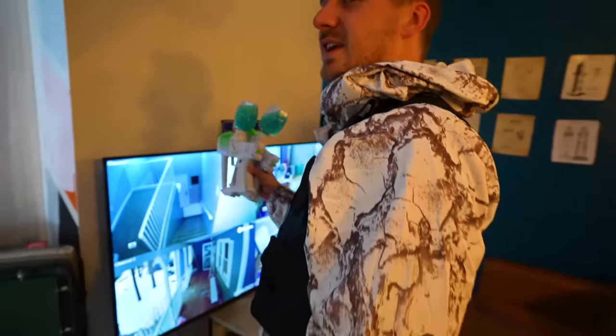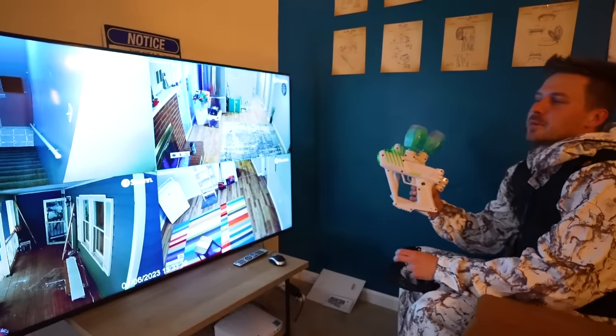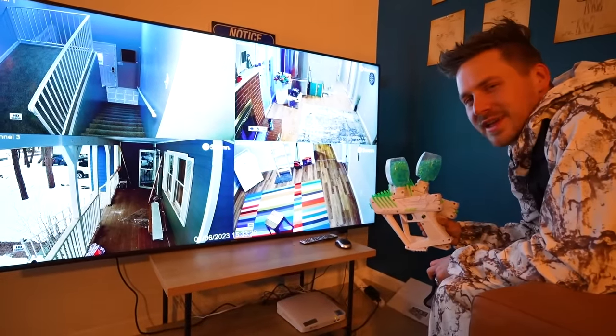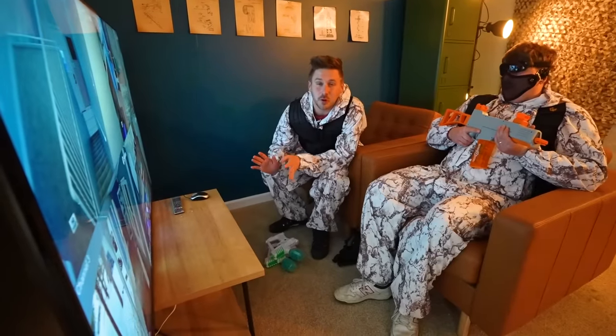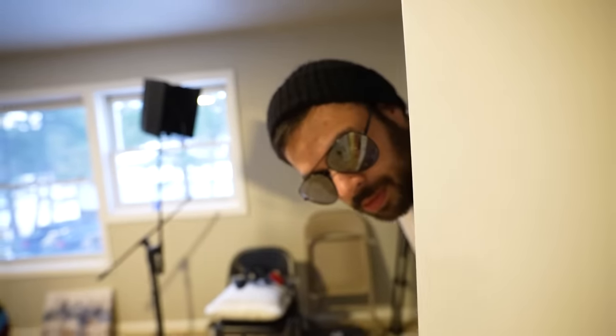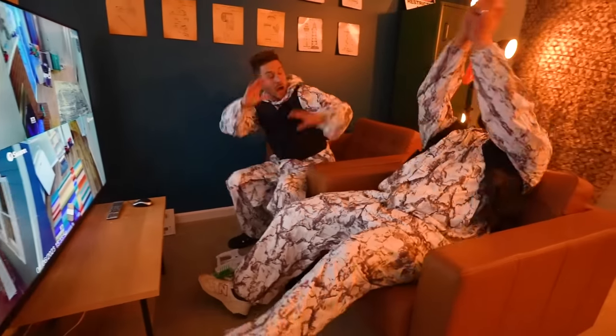Oh, gotta keep these things safe. Back in the vault. One of the coolest parts of this bunker, we have security cameras around the entire perimeter of the house. So we can watch Zealous at all times, see exactly where he is. And the best part about it, we have a few booby traps set up for Zealous. We're gonna have some people hiding in closets. And if he finds them, they're gonna blast him.